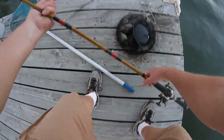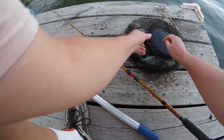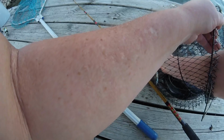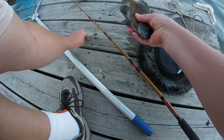All right. Hold still, bastards. Hold still. Let's get a nice big one. Oh, you look good. You don't want to go out there, but you're going to. Big old flat is gonna get you.